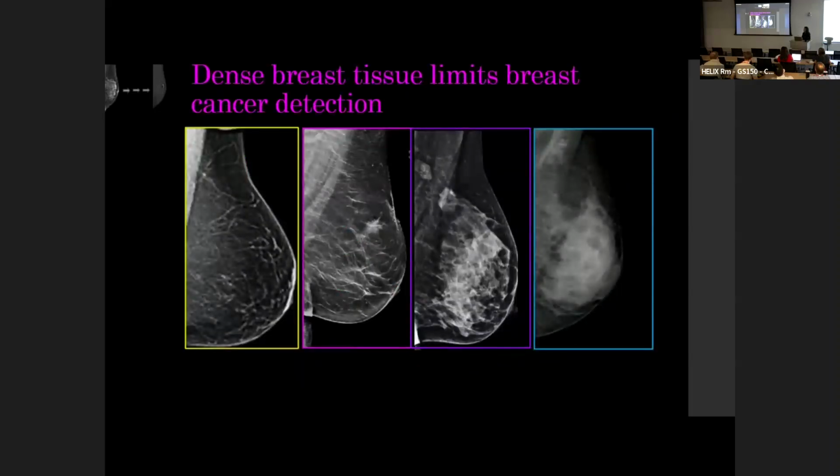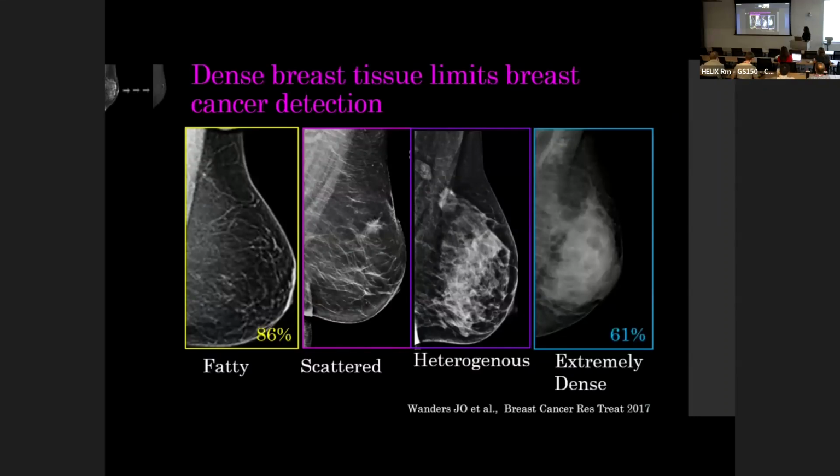But of course, we all know that as breast density increases, our cancer detection rate goes down. So in a patient that has predominantly fatty breast tissue, we detect about 86% of cancers. In a patient with extremely dense breasts, we only detect about 61%. You see some cancers here on these mammograms, and you can see how hard it would be to identify it if it was in this dense breast tissue.